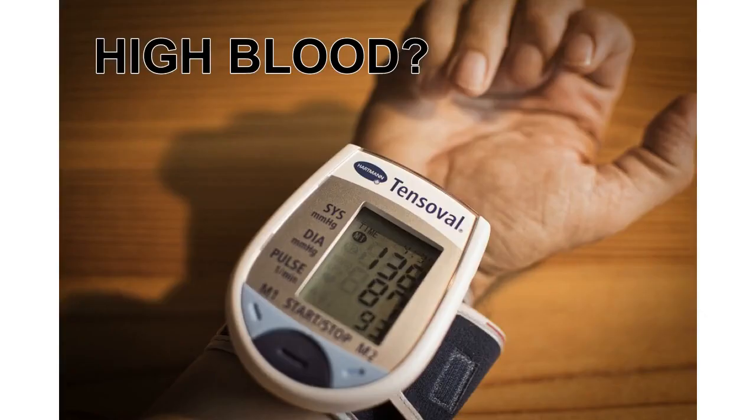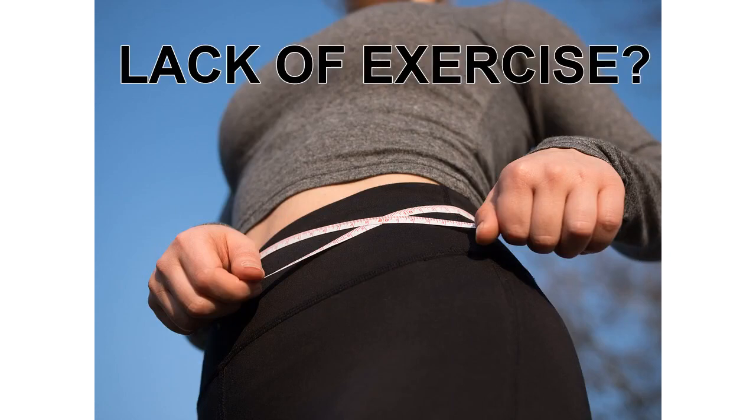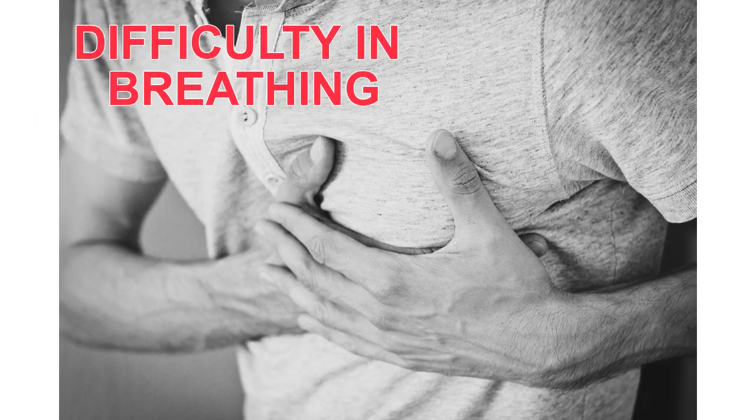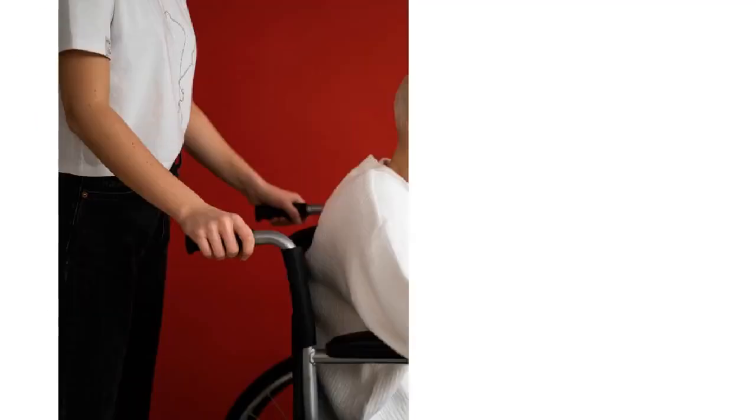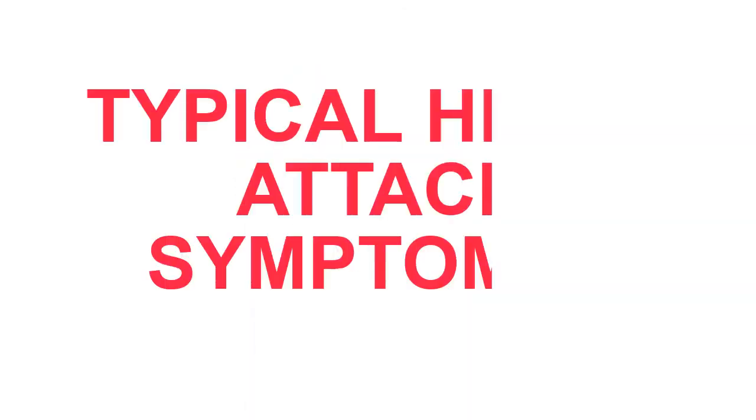Ikaw ba ay high blood, malakas manigarilyo, diabetic, stress, kulang sa exercise, overweight, hirap sa paghinga, pagsikip ng dibdib at panghihina, pananakit ng likod, balikat at ng leeg? Ito ay ang mga top reasons for having a heart attack.